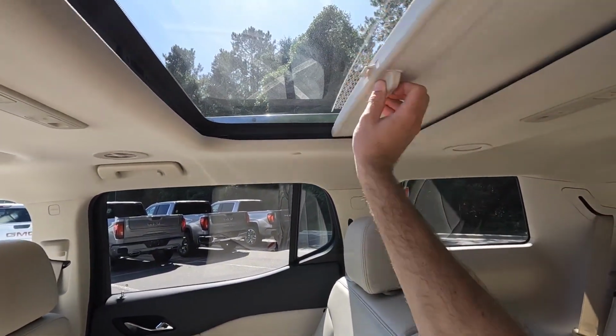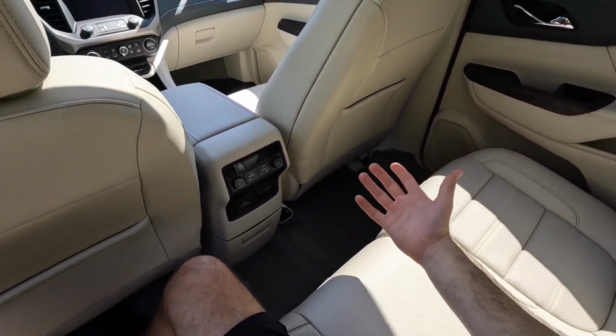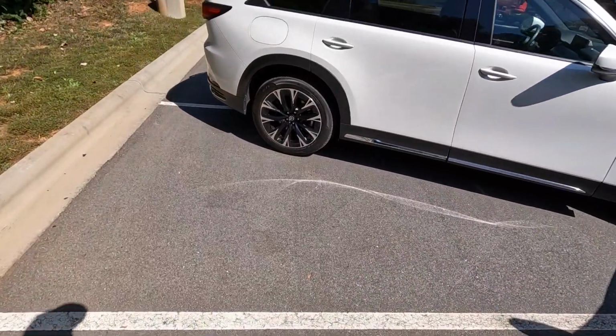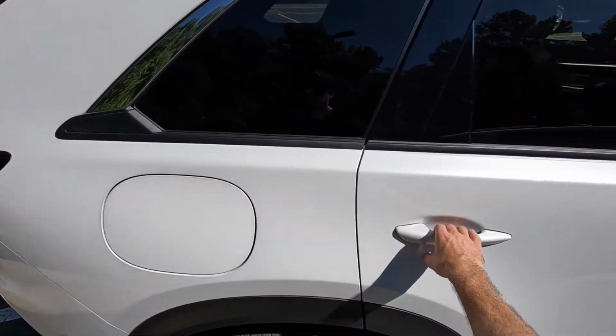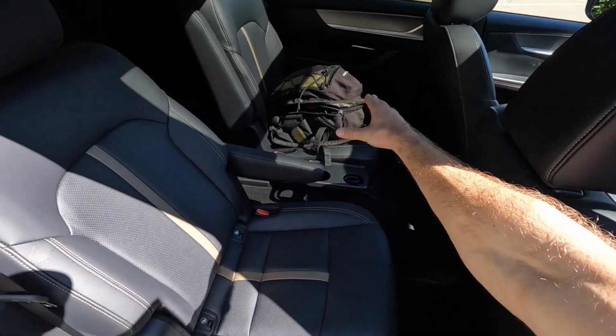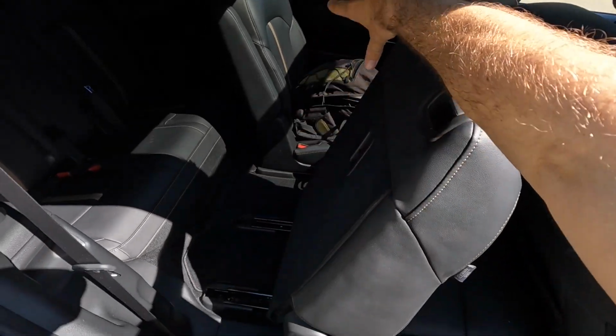You have your individual sunshade with vents up top. So it's nice. It's a nice place to be, very spacious, plenty of headroom in that second row. Now, over on the Mazda, this can be a 7 or an 8-seater. So you can get the 2 captain's chairs like are currently installed, or you can get that bench style seat.